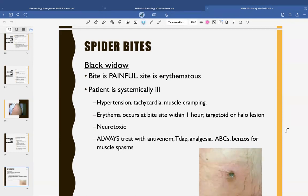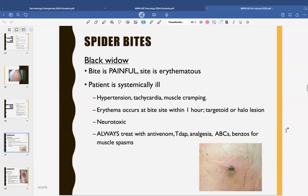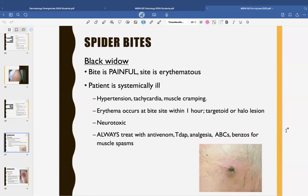Within 1 hour, the area becomes erythematous, and you have a sort of targetoid or halo lesion. And there might be some neurotoxicity. Might be some seizures, respiratory arrest, right? All these patients get antivenom, Tdap, ABCs, neurotoxicity.